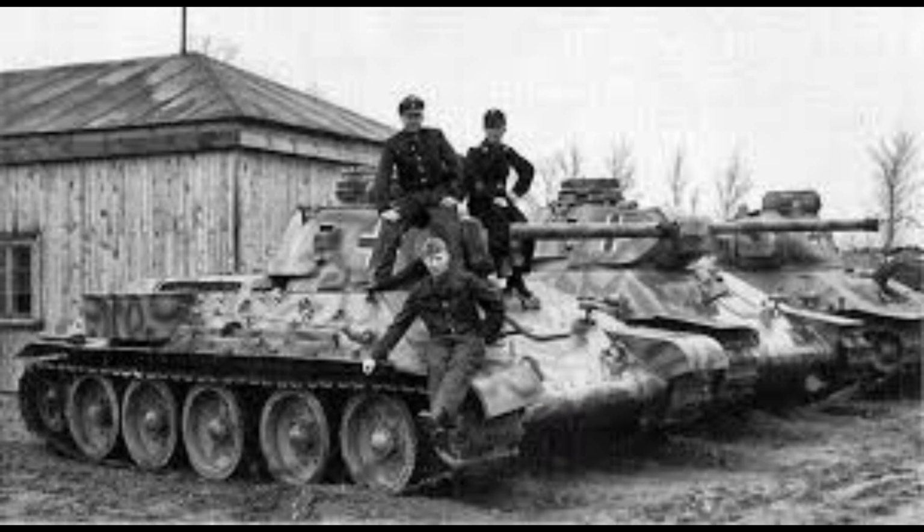They chose it because it started reliably in -40-degree cold. They chose it because it could ford rivers without specialized equipment. They chose it because when the transmission failed, they could fix it with basic tools. They chose it because fuel was readily available. They chose it because replacement parts could be cannibalized from any other T-34 on the battlefield.